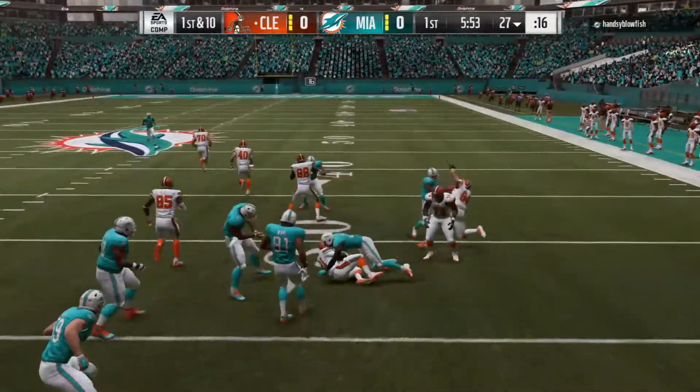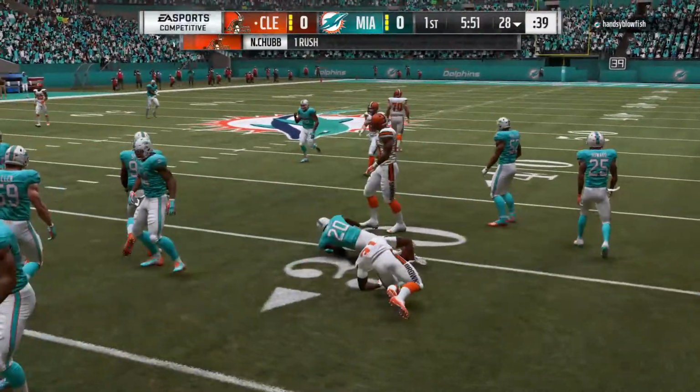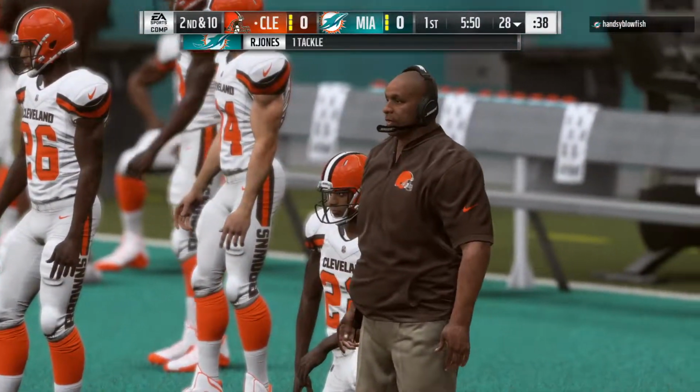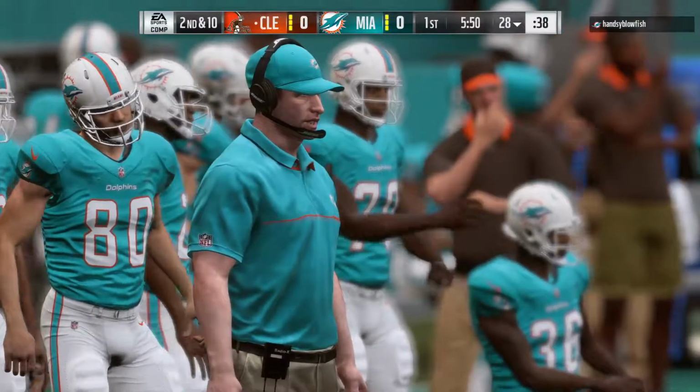First carry for Nick Chubb. And this defense feeling the encouragement. They stop him at the line of scrimmage on the first play of the afternoon. Officially no gain on the play, and it's second down.